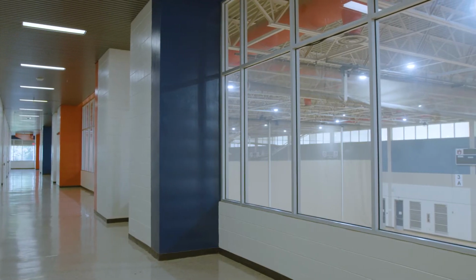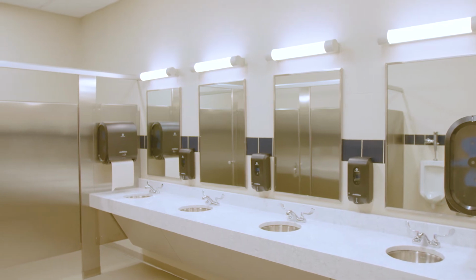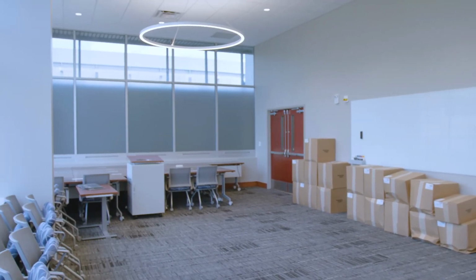There's conference rooms, we redid all the corridors. We put in bathrooms that were better suited to a larger performance space, and the ability to have concessions and pre-function spaces where people can gather. They can really use the space now.